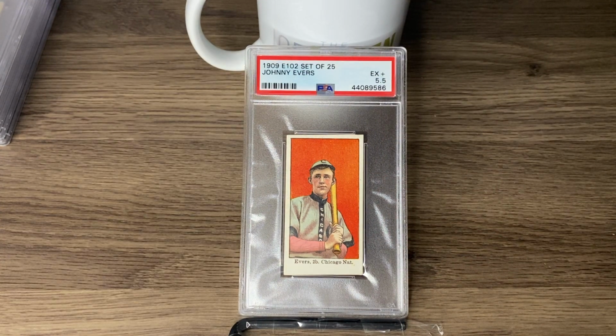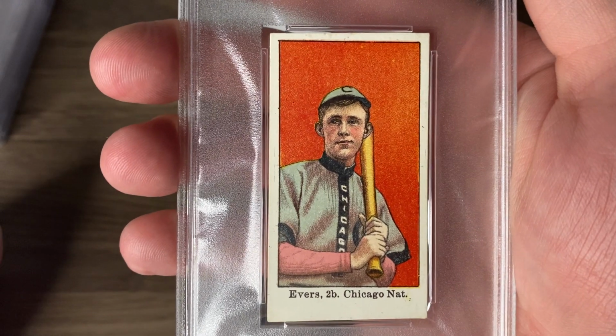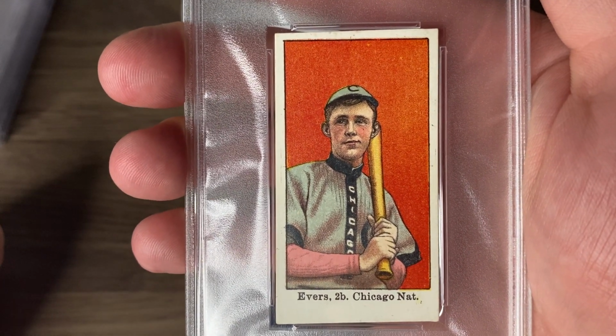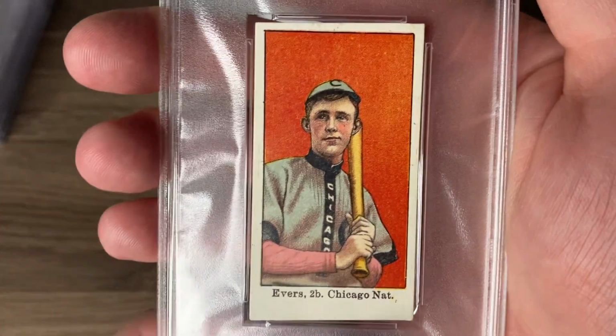Beautiful card. The 1909 E102 set. There's only 25 players in this set from memory. I want to say 10 of the 25 are Hall of Famers. I do think they've got Cobb, they've got Wagner, Mathewson, all in this set. And this was a 5.5. I think there are only 20 or 30 of this card in existence graded by PSA. So this is a pretty rare card as well. A lot of these, oh my God, look at that. A lot of these candy cards are really rare, but yes, this is just a stunner of a card, my gosh.